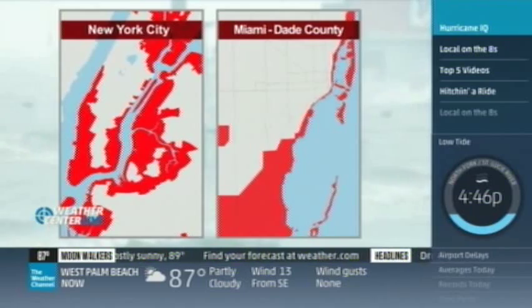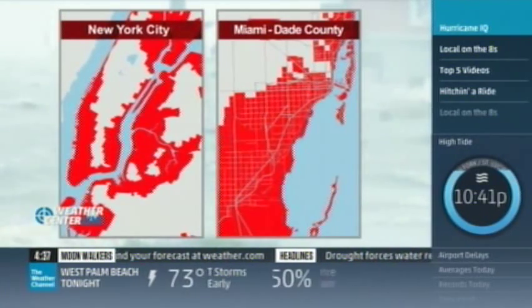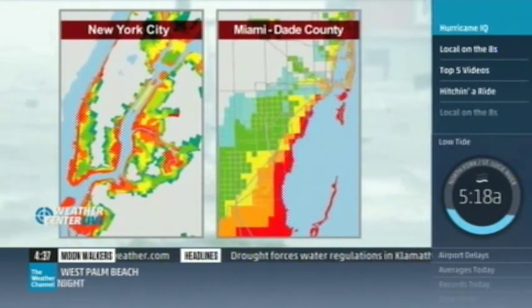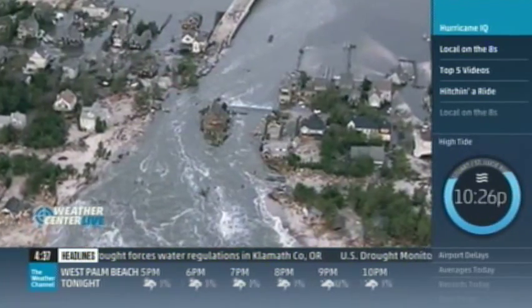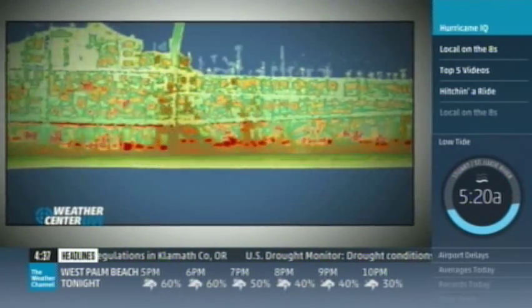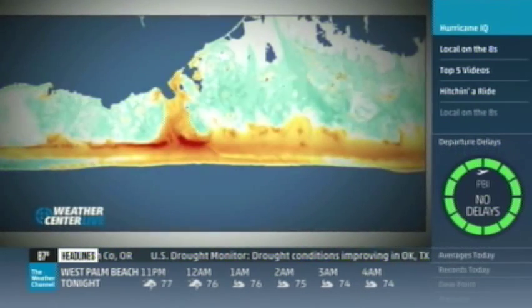For example, both New York City and Miami-Dade County have updated their evacuation maps, adding nearly 2 million people. More cities will soon follow suit. That's because big storms can alter the topography of the shoreline, and new technology allows better measurements of the height of the ground. It's done with an airborne mapping system called LIDAR, essentially a radar system using a laser.